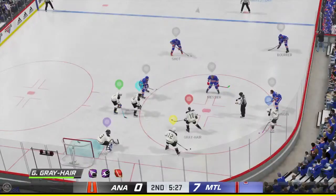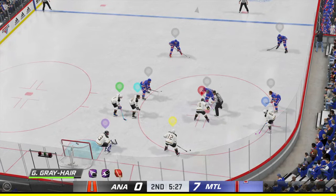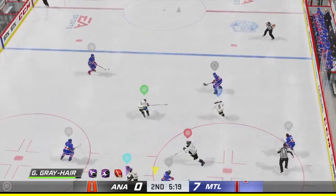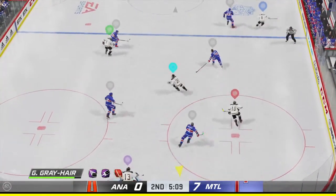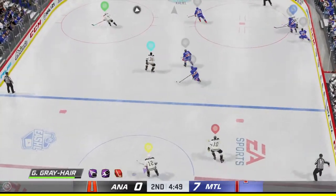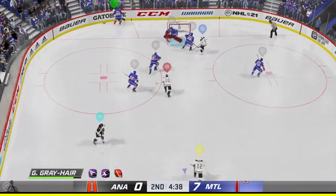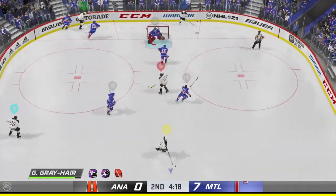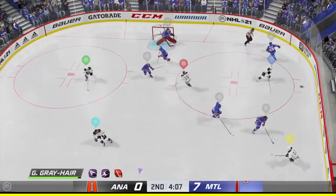Officials getting ready to drop the puck. Puck possession so key in today's game. Montreal's got it in the offensive zone. That was an important faceoff, James. Now they got an offensive zone possession. Misses! Takes control of the puck. Anaheim's got it along the wall. And that pass goes awry.